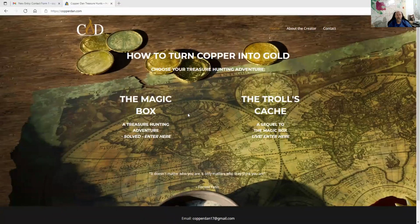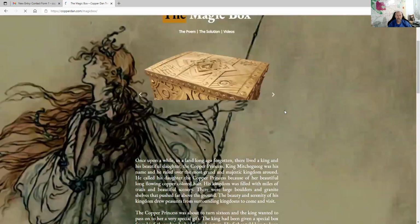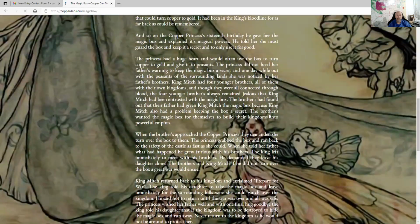Give me 1 second, guys. I just got to set this up. There we go. So this is my home screen of the website. So let's start with this is my last hunt, the Magic Box. And there's stories right here, just like in this continuum for everyone to read.